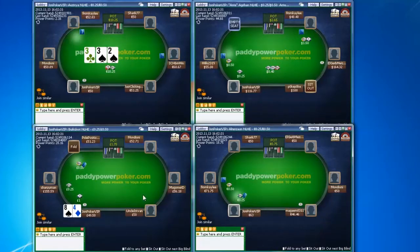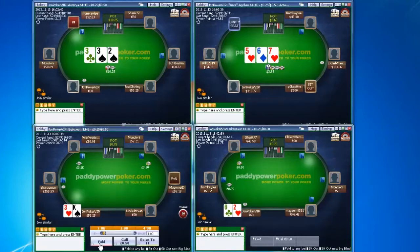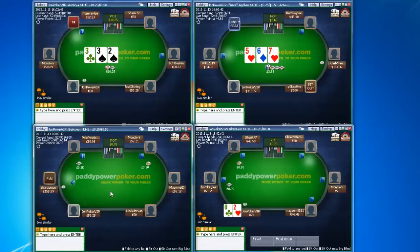8-4 offsuit on the button seems like a garbage hand, but we can go ahead and open there. And that's because, remember guys, small blind, big blind: the money they've put in was put in blind, so they can just as likely have a garbage hand, even more than likely. So all we have to do is min raise the button there and steal that money.